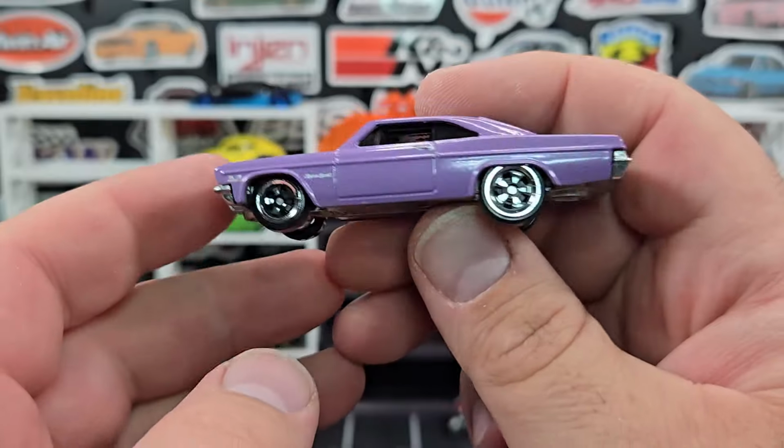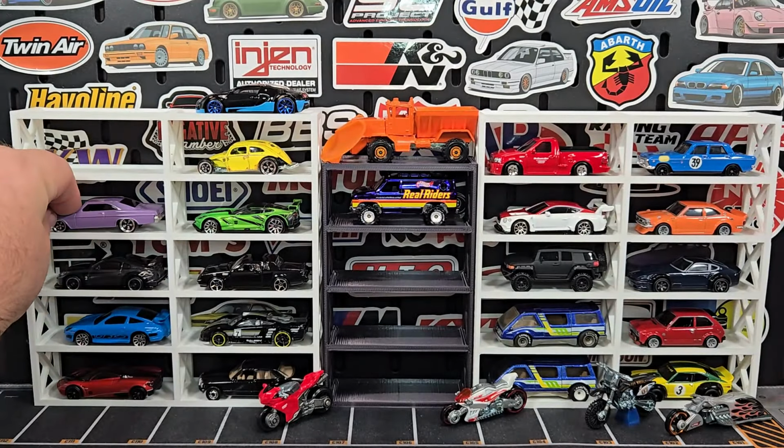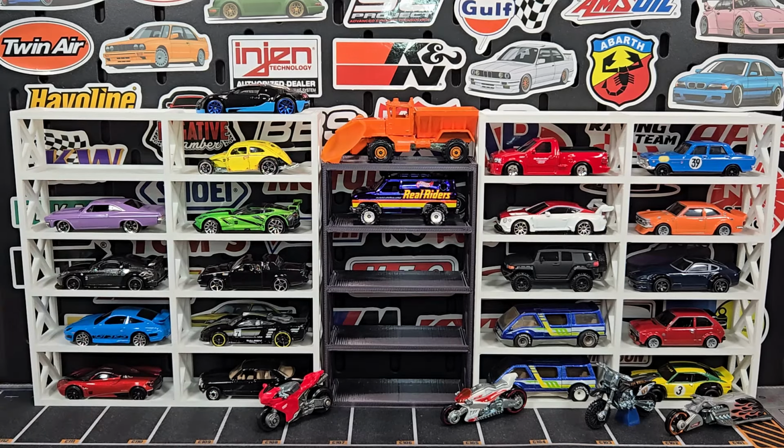It's not all Hot Wheelsified, so I'm really happy about that. It does have big wheels in the back, but it's relatively toned down overall. So we'll move that guy right there. All right, next one up.